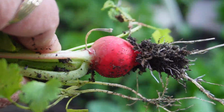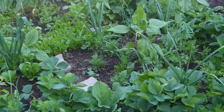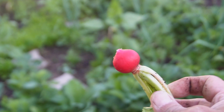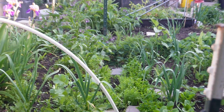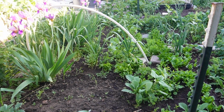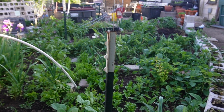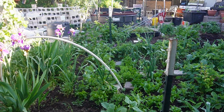Look at that bad girl. I'm telling you, I just eat all day. I'll just clean that off with my shirt and I'll eat it. Now when I'm eating this food, it has a little bit of dirt on there. That microorganism feeds my stomach. And I got radishes all in there. Strawberries, radishes, lettuce, spinach, carrots, celery. I've been eating it all.